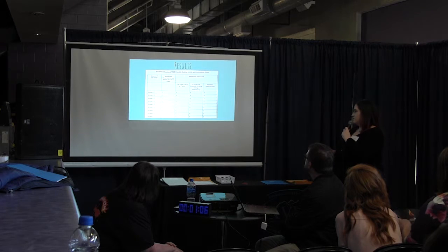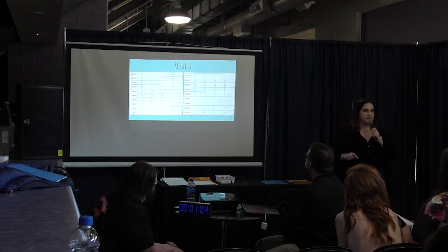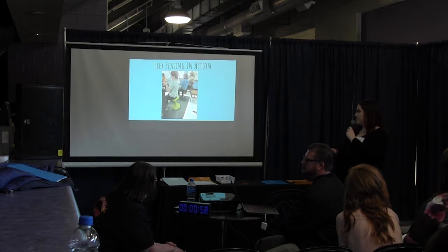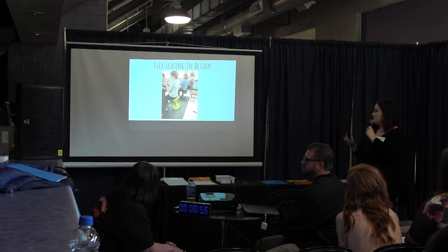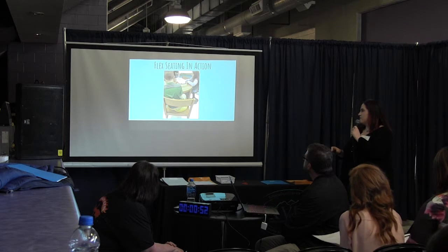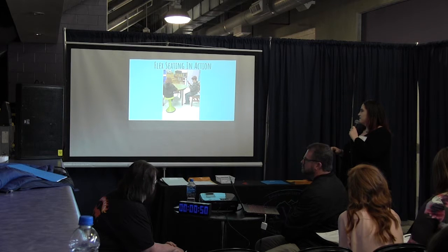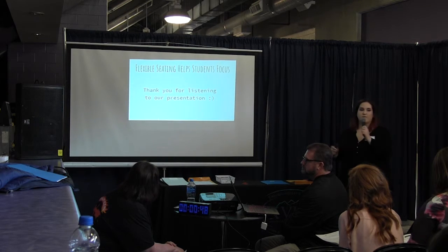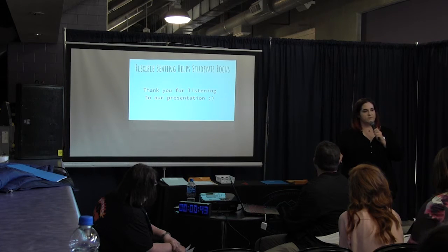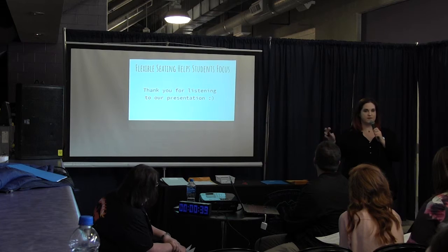And there's the individual student data. There were only 2 students that it did not show a decrease in off-task behavior, and those students have pretty bad problems. Here's pictures of students in band using the flexible seating, and then some younger students doing an art project. And if I was going to add next steps, I would want to expand what type of flexible seating I have, more wobble stools, and then to get rid of my chairs and have them permanently at the tables.